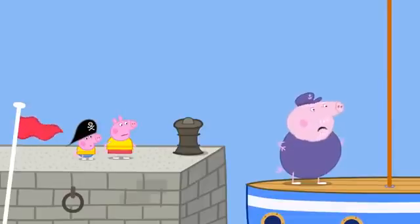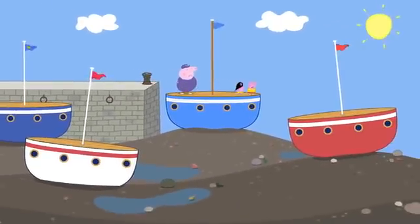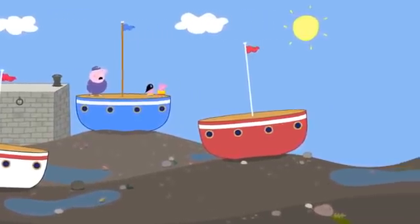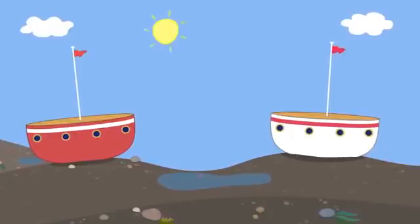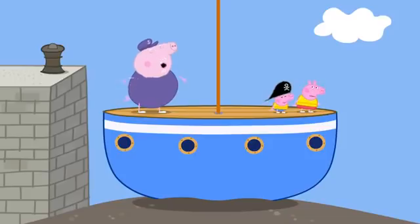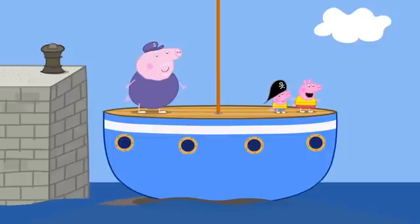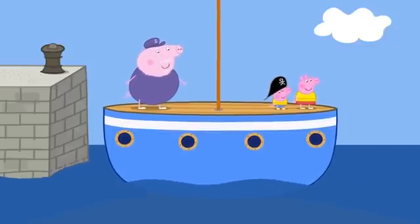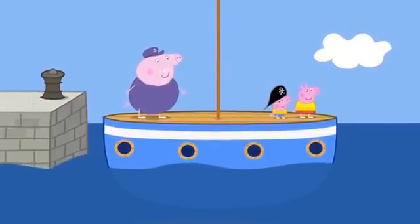Oh, bother. Grandpa's boat is stuck in the mud. There's no water, Grandpa. Yes, the tide seems to be out. So we can't go sailing? Don't worry, the water will come back again soon and the boat will rise up. The water is coming back. It certainly is. The water is lifting Grandpa's boat out of the mud.